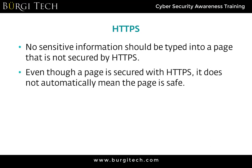However, even though a page is secured by HTTPS, it does not automatically mean the page is safe. Sometimes, people make it look like it's HTTPS by putting fake icons in place and displaying on the screen that it's HTTPS. Or even though the information you send gets securely to the recipient, they may not be reputable and could be using it maliciously. Of course, if it's a big name website, it's probably reputable.